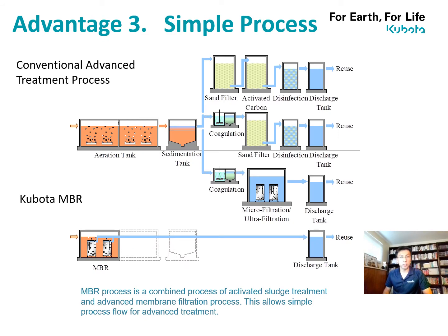If you need to achieve high effluent quality, you need to add some tertiary treatment process after conventional activated sludge process. MBR is a combined process of secondary treatment and a tertiary treatment in one tank. So it makes the overall process very simple.